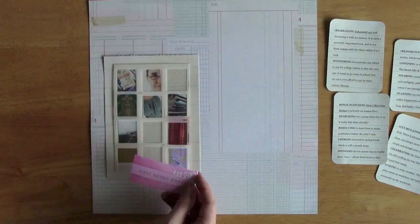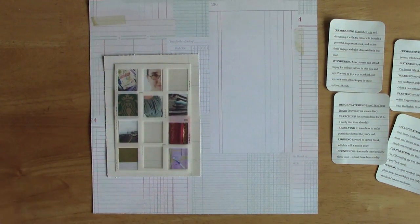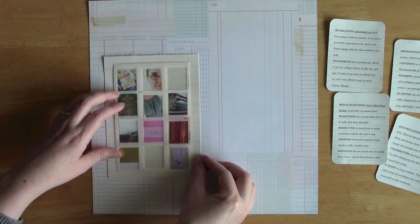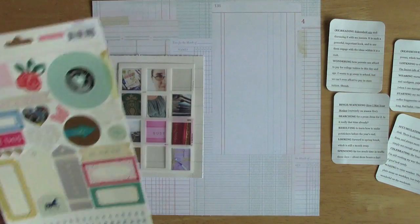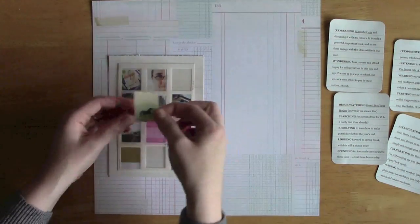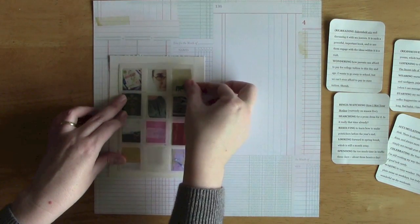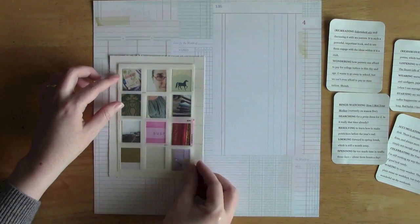The next addition is a die-cut piece from Dear Lizzie. Although the full statement says, busy being happy, I only worked in the word busy. So sad, I know. After that, I reached for my Crate Paper Style Board labels, and the horse caught my eye because it is, as I mentioned earlier, the Year of the Horse. And we've been talking a lot about that lately here. And so I worked in that little bitty sticker that has a little horse on it.